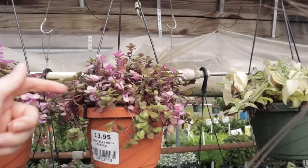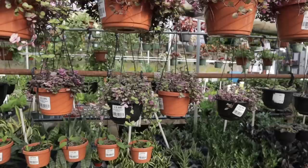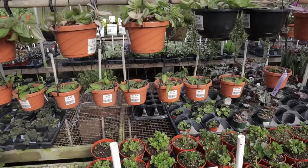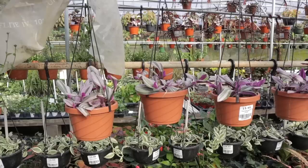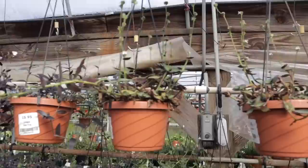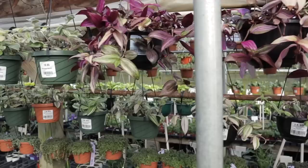This one's so pretty. It has purple and green and all sorts of different colors in there. It's Callisia repens Bianca, $13.95. Bunch of vanilla bean orchid back there, $14.95. Some more vanilla bean. This is a variegated version, $15. Tradescantia lilac, Tradescantia elegans, Jose Puig. Discolor, multicolor. Again, so many different varieties.